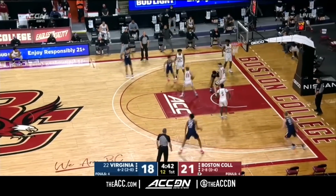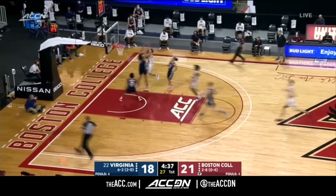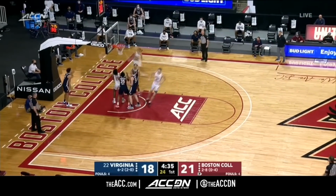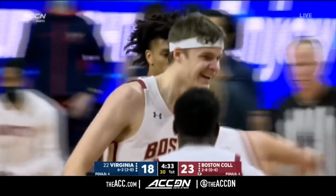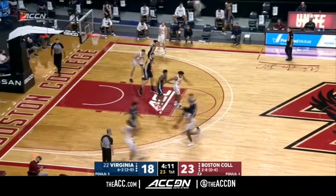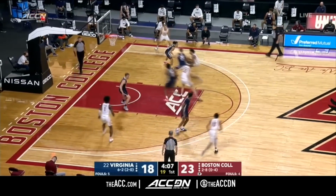Matching Virginia's defensive intensity. What a block by Vanderbond. My goodness. Kelly in the open floor. And the putback by Demarr Langford. Largest lead of the game for BC, and you can see 14.8 points and 12 rebounds and 4 blocked shots per game at Whitensville Christian last year.